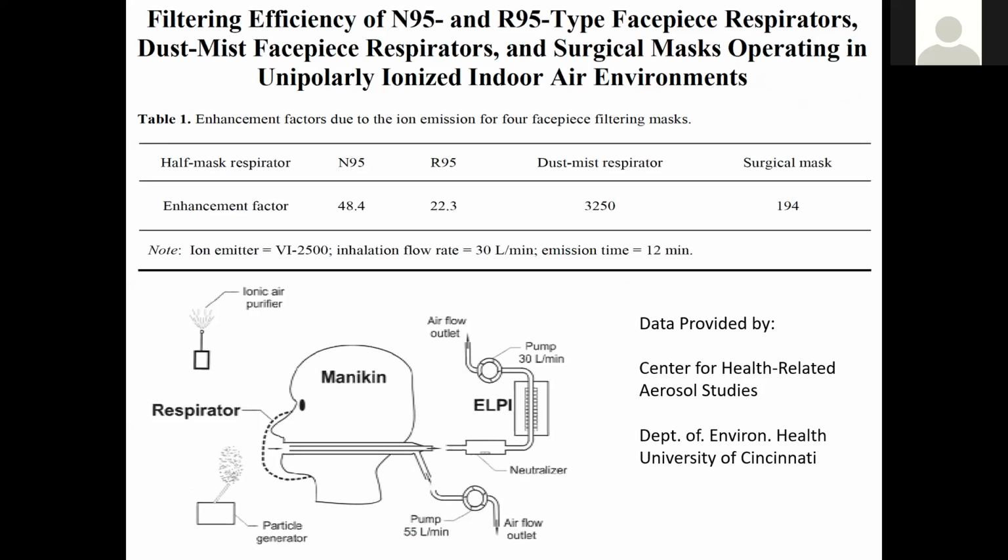Here you'll see a study that was done by the Department of Environmental Health, University of Cincinnati. What they did is they wanted to see how ionization affected masks. This is done well before COVID-19 ever came around.